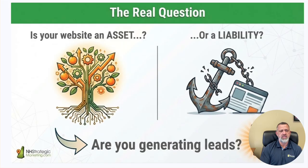So the real question is, is your website an asset or is it a liability? I've heard business owners tell me this. I heard this from a guy at a networking meeting. Somebody asked him what the URL of his website was. He's like, oh, it's blah, blah, blah.com. But don't go look at my website. It's not a good representation of who we are. I'm kind of embarrassed about it. We need to fix that.